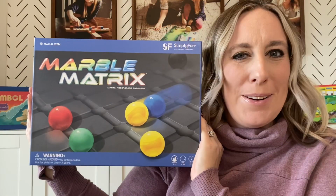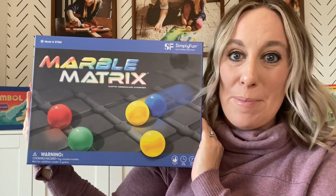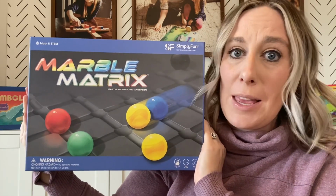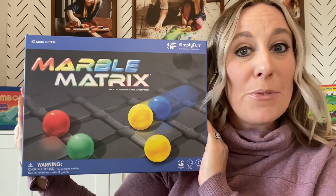Do you have somebody in your life that enjoys playing Candy Crush? If so, they'll definitely enjoy Marble Matrix. This game is recommended for 7 and up. It works on some awesome game strategy skills. It's normally $40, on sale this month for just $36.